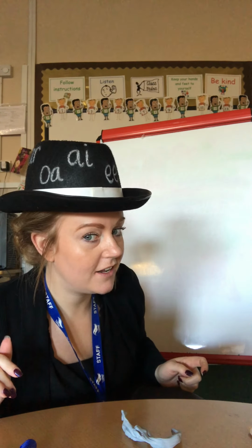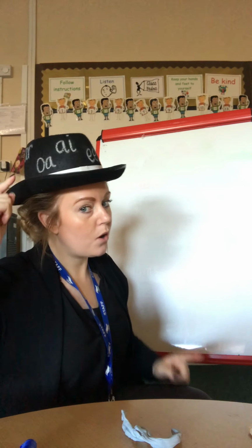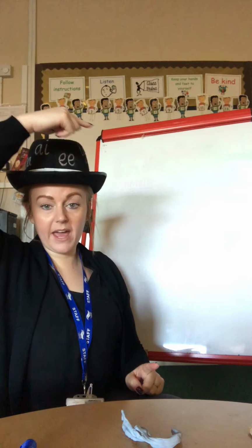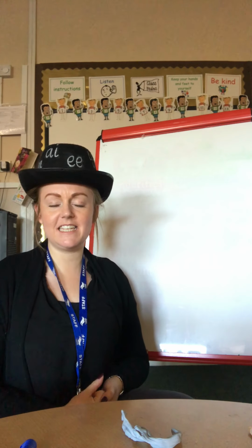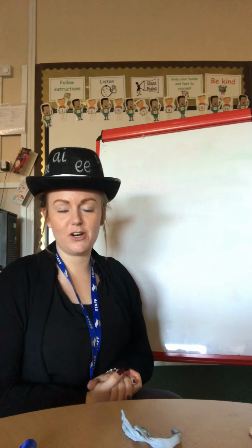What do you notice around the top of my hat? Are they our phonic sounds that we've been learning? E, A, O, I. They go all the way around on the hat. This is my phonics hat. I found it. It's here to stay. This is my very favourite hat to help you with your sounds.